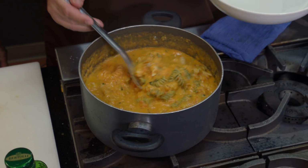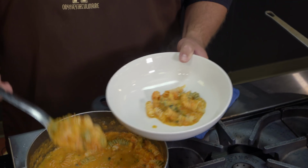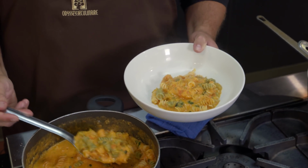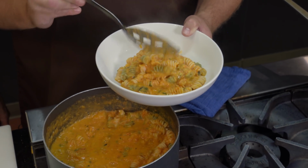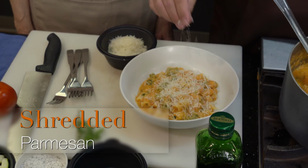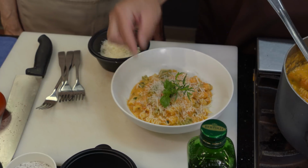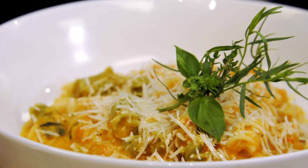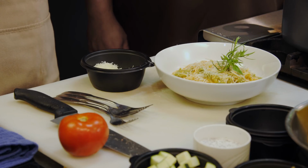So then from there, what we would do is a nice little bowl of pasta. Okay. Finish off with a little shredded Parmigiano here, and maybe even garnish with some of our herbs that we started with. I'll throw some little fresh herbs in there, but just something simple like that is our garden rotini fresh vegetable pasta. Thank you, Jeff. My pleasure. This has been awesome. Thank you. I really appreciate it.